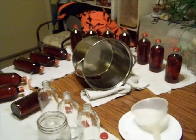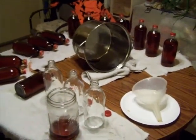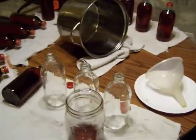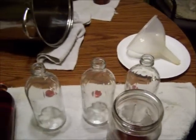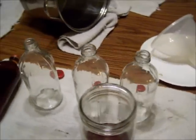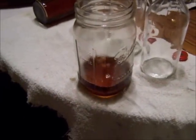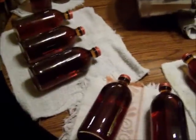Well, there it is. 3 pints short of 2 gallons. Man, I wanted to get 2 gallons, but I couldn't quite make it. Had that left. I probably would have got 2 gallons if I wouldn't have spilled all that sap earlier today.